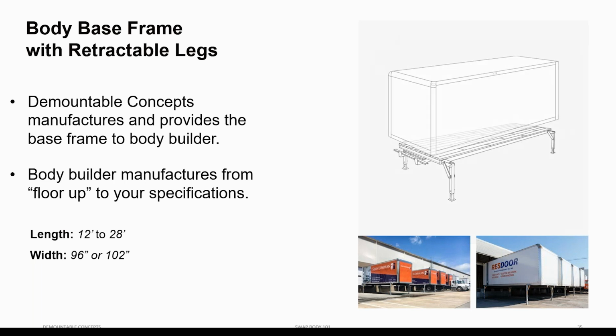Now for the warehouse on wheels system, the bodies are built, like I said, in 12-foot, 17-foot, or 26-foot configurations, and they can be built still 96 or 102 inches wide.